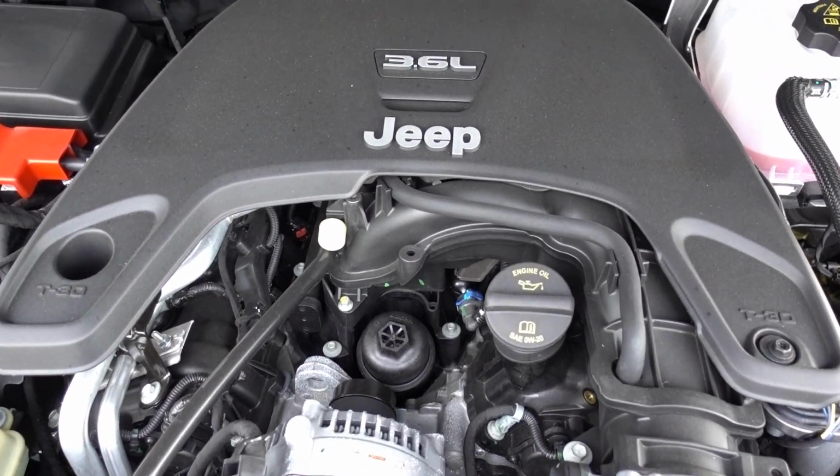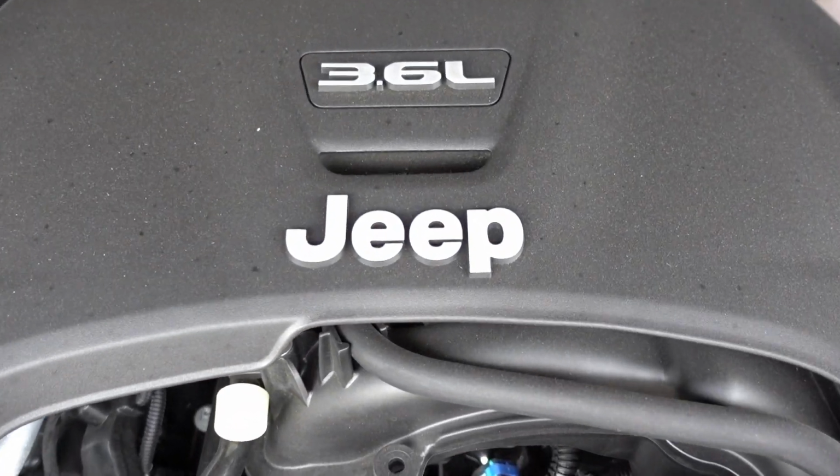The engine is nice and smooth. It's got the 3.6 Pentastar V6 engine. Wow. 285 horsepower. It will actually catapult this vehicle from 0 to 60 in 7.5 seconds. It's nice to know when you're here in Germany that there's no issues with keeping up with the other traffic on the Autobahn.